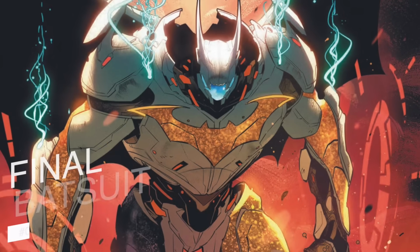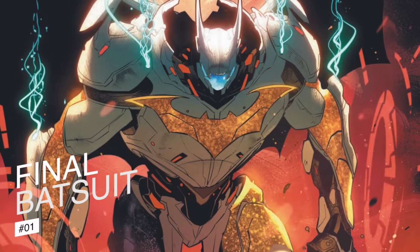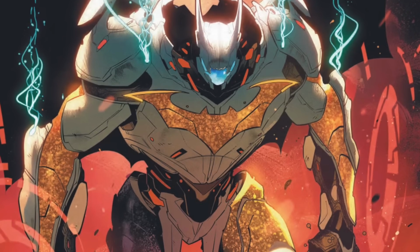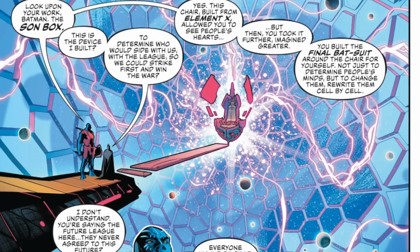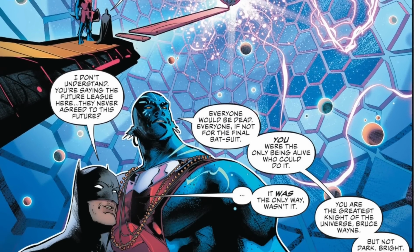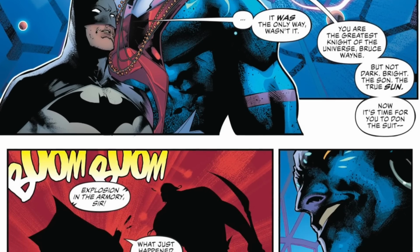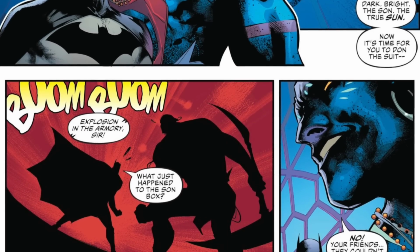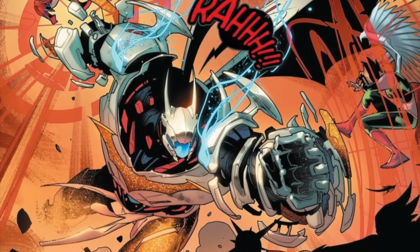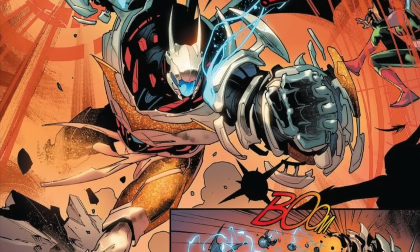But even for as powerful as the Hellbat suit is, Batman's most powerful suit of armor has got to be the final Batsuit. During a trip to the 6th dimension, the Justice League were shown a vision of the future and what would be. In the future, Batman created a chair called the Sunbox. Then he built an armor around the Sunbox that would become the final Batsuit.